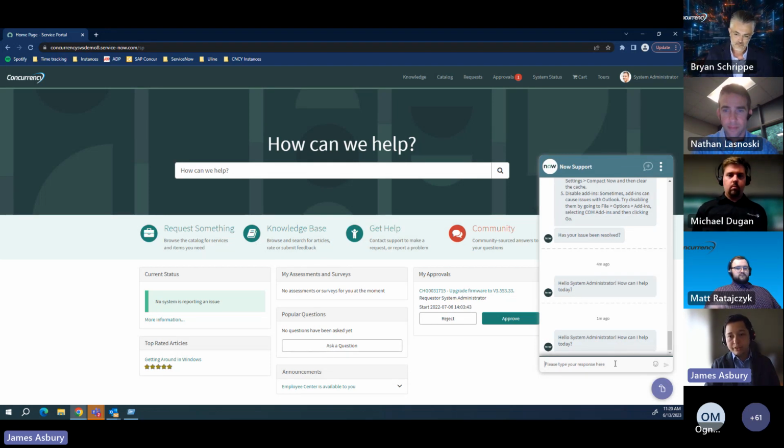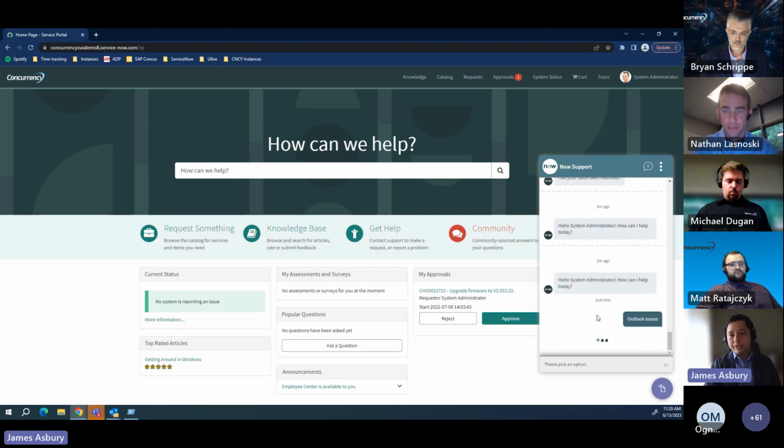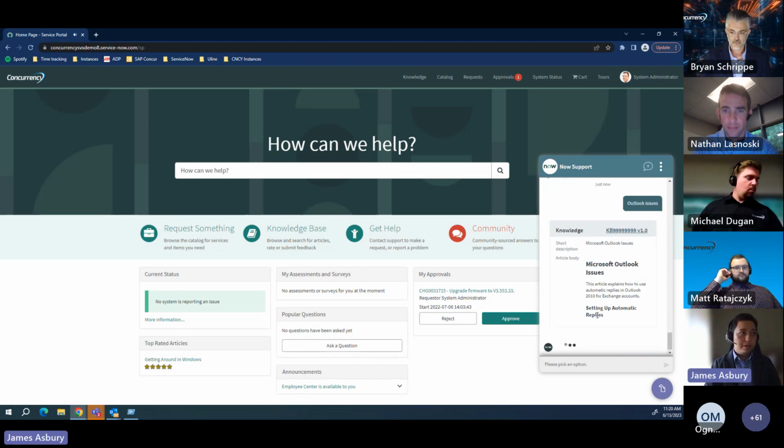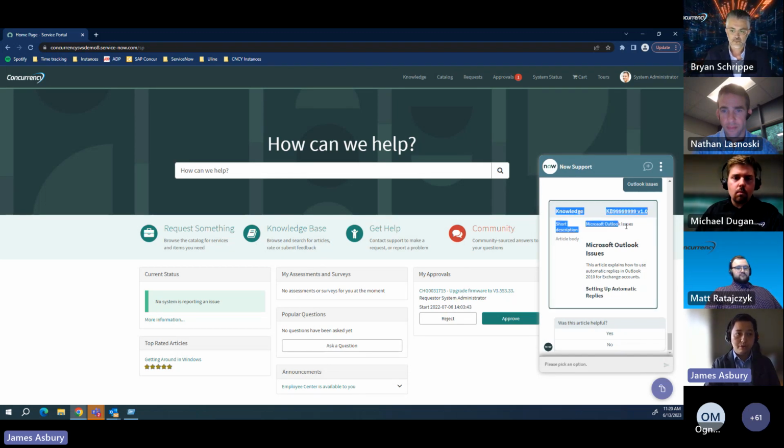Now, as the user that's having Outlook issues, I'm just going to describe my issue in very few words. I'm just going to say Outlook issues. What we've configured this to do is go into our knowledge base and look for all of the articles that may have something to do with Outlook issues, which it's doing here. So this isn't anything ChatGPT yet. This is just some base Virtual Agent ServiceNow functionality. So it's given us a response. This is our knowledge article.